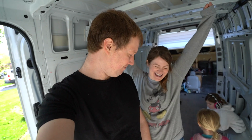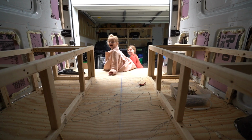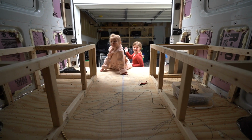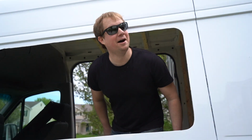We are raising Voyagers. We are currently building a tiny house on wheels, attempting to fit our family of 4 in 89 square feet of living space. In today's video, it's finally time to cut out our first window.